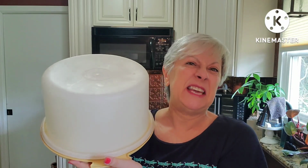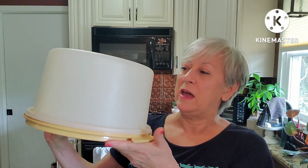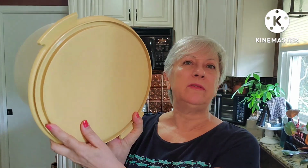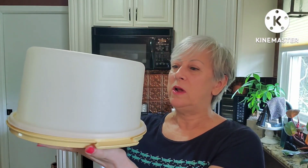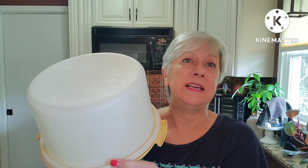Now, to say that this was dirty when I picked it up is actually being kind. This cake carrier was filthy. I mean, filthy, but it cleaned up beautifully. It's got a couple of little scratches on the bottom of it, which I'm not sure are really going to come out, but the seal is great, and like I said, it just came out looking great.